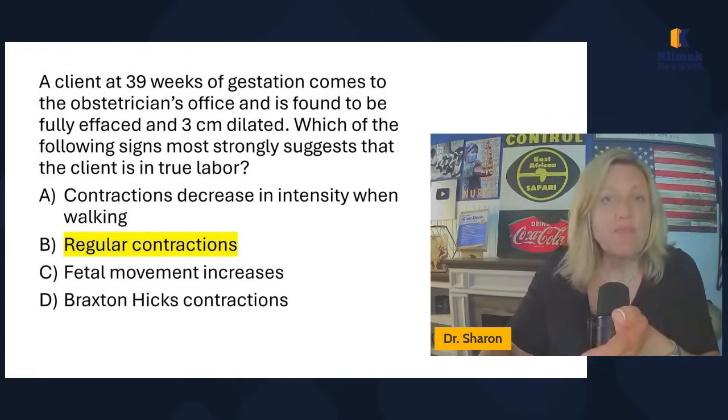If she came in fully effaced and 3 centimeters dilated, but she was not having contractions, don't tell her she's gone into labor.